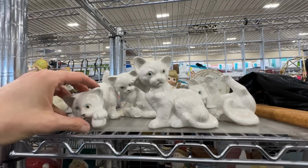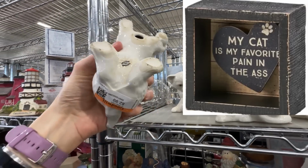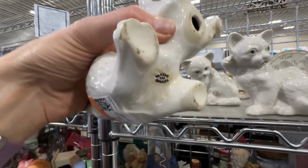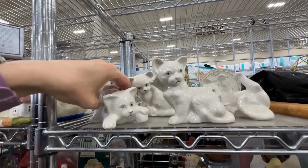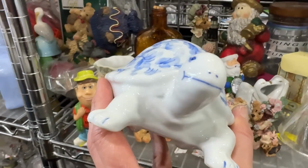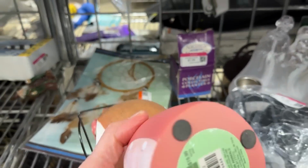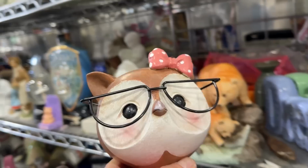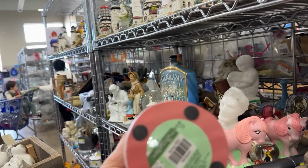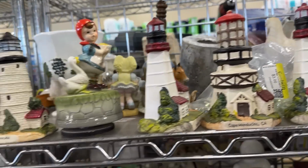I have a lot of cat signs, sassy cat signs at my shop, and so I decided these guys should come home and sit with all of their inspirational, funny signs. This little turtle is a bank and adorable. I think slightly collectible too, so we also shoved him in the cart. And I'm a sucker for animals with glasses. I really think she'll look cute in some little girl's room.